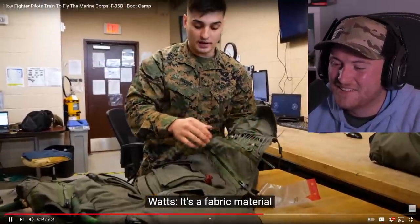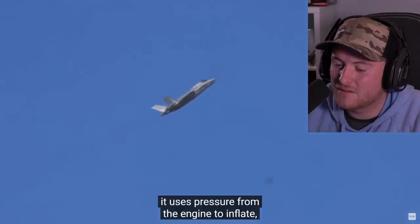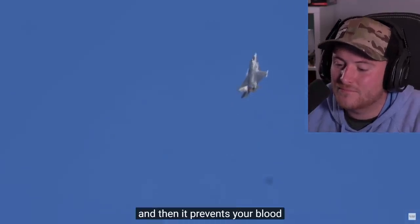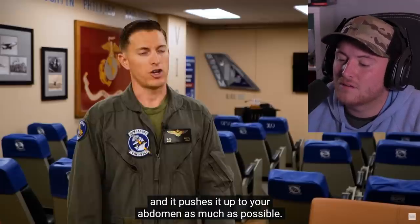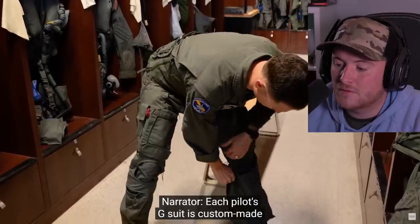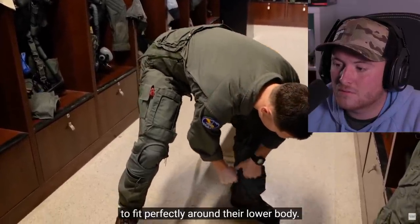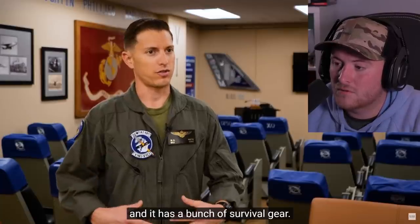It's a fabric material that has bladders inside of it. And whenever you pull G, it uses pressure from the engine to inflate, and then it prevents your blood from pulling down to your legs, and it pushes it up to your abdomen as much as possible. That's cool. Each pilot's G suit is custom made to fit perfectly around their lower body. We have a flight jacket that we put on, and it has a bunch of survival gear.